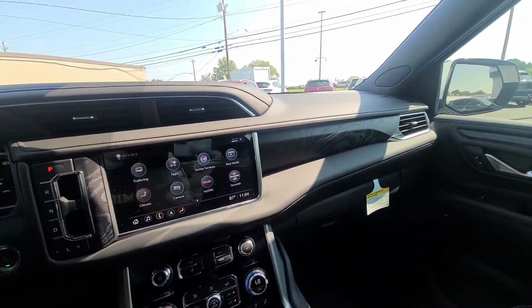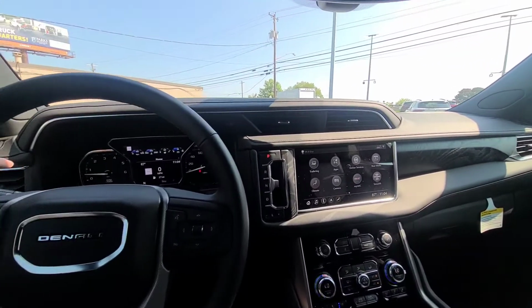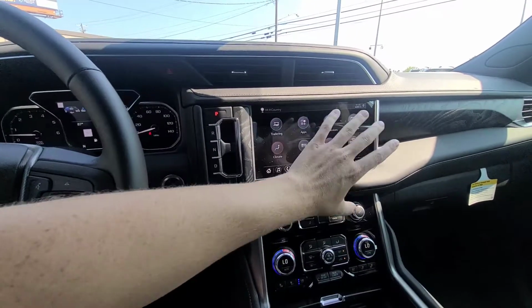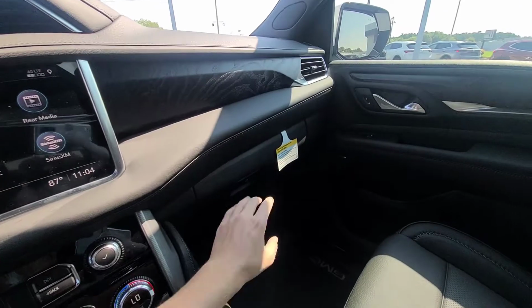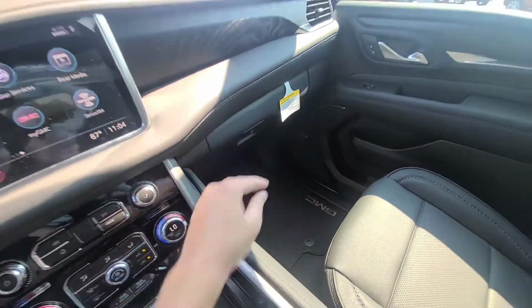Looking at the dash overall, it's a beautiful design. I love how the gauge cluster includes the vents. I love your center screen, where it's placed and how it's placed. I love the wood through the dash on this passenger side. I love the leather. You got a nice big center console.